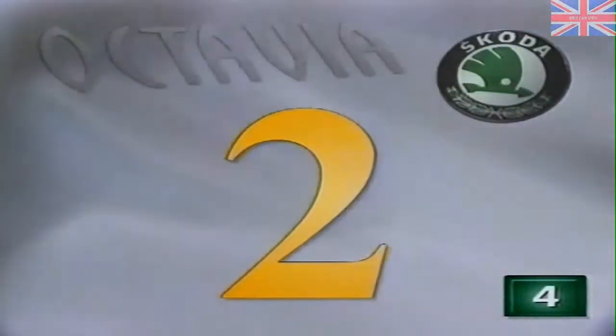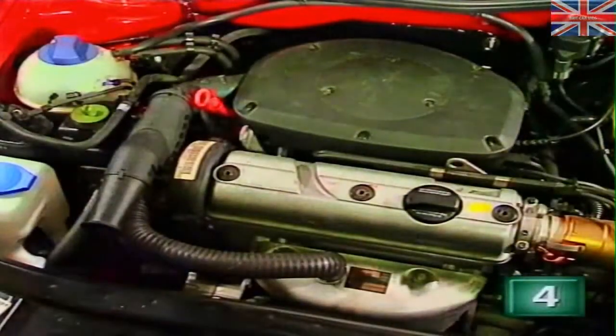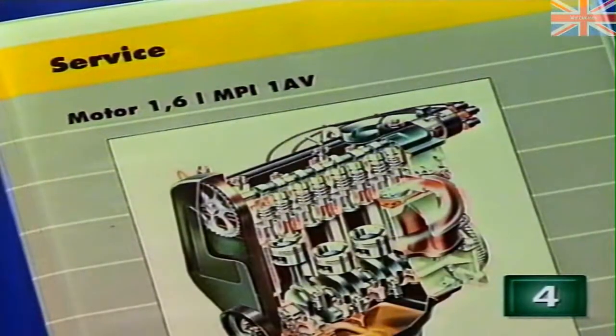Section 2. Engines. The 1.6 litre 55 kilowatt engine should already be familiar to you, as it's basically the same as that available for the Felicia. The engine was the subject of video number 9.